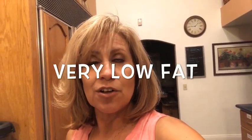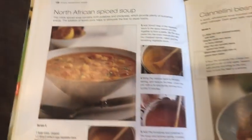That being said, I also think it would go really well with tidbits of pineapple in it and then over rice. That would be really good too. So anyway, let's get started. I'll show you how to make it.